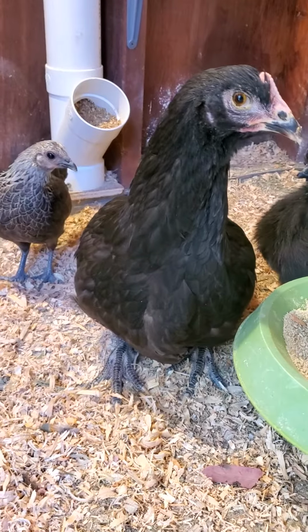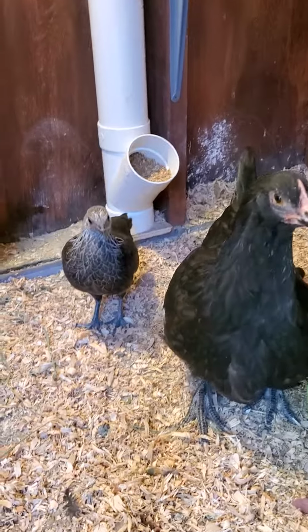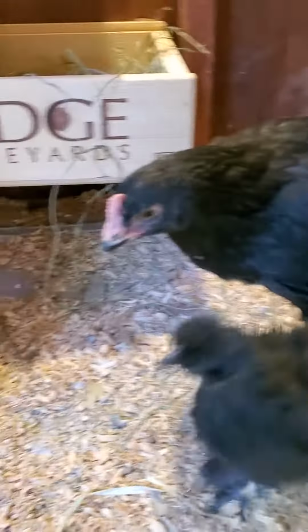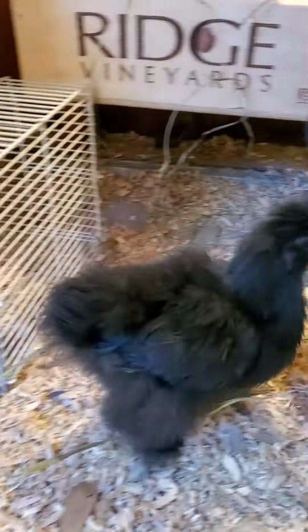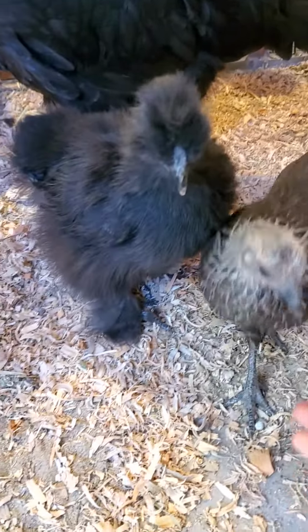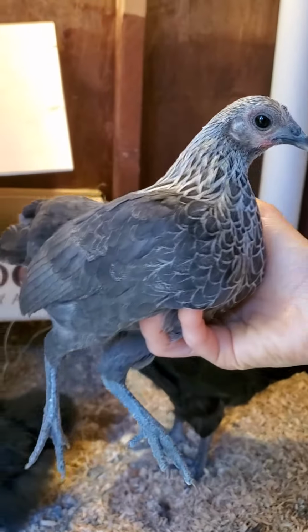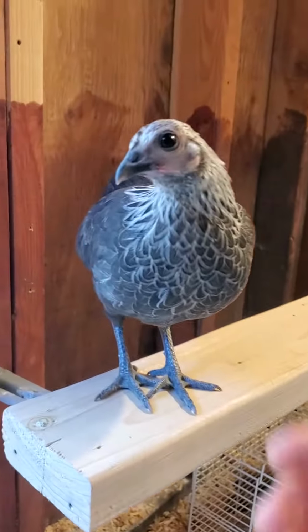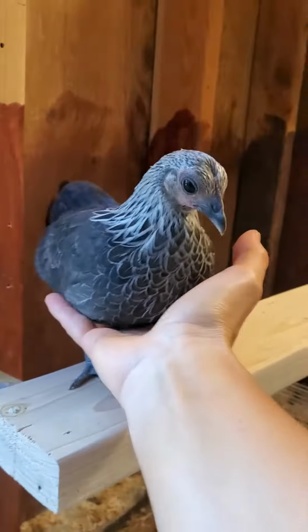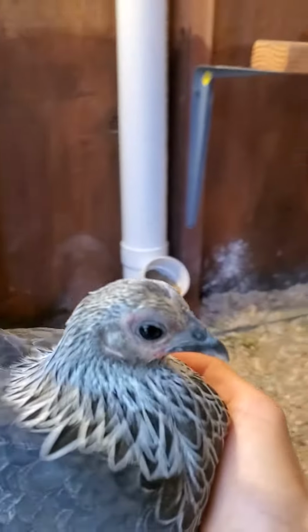This is our baby. No, she's not so baby. Hey, Charlotte. You came over. And here's our squeaky toy. She is so tiny. She is a really, really tiny little girl. But so sweet. You can just carry her. She'll let you carry her anywhere you want.